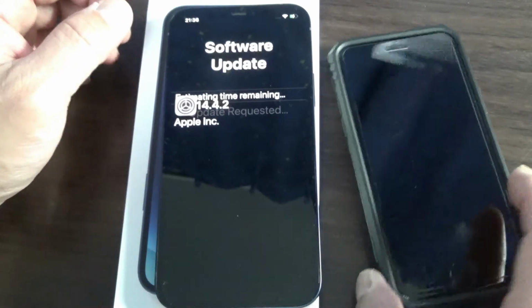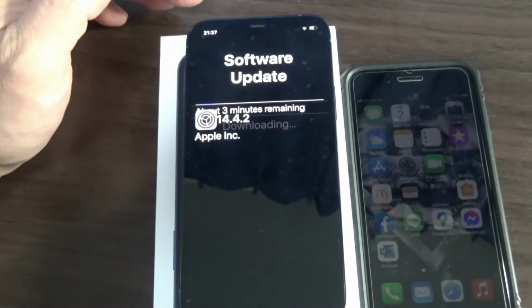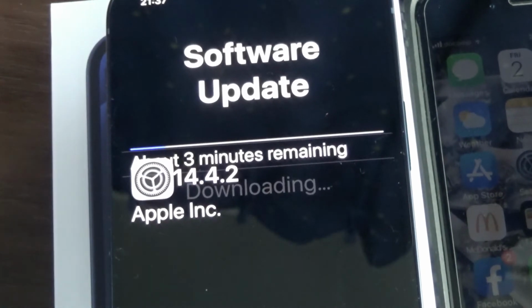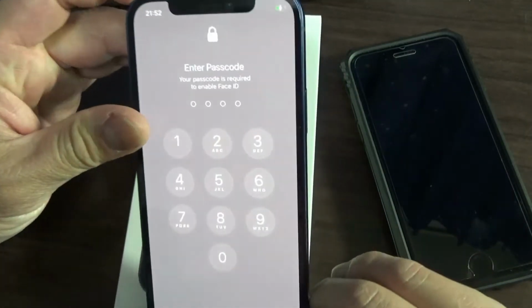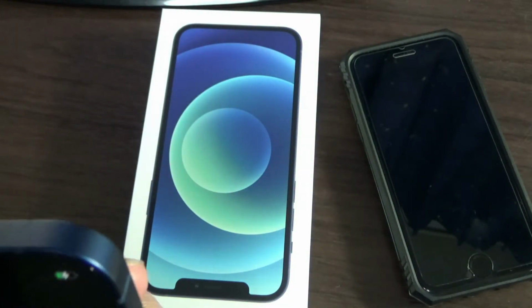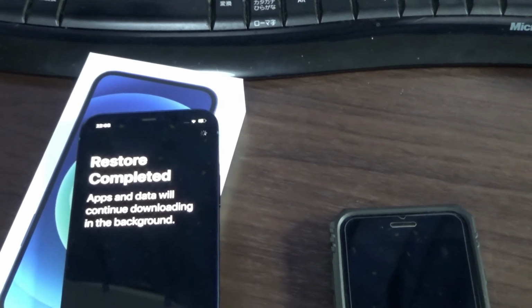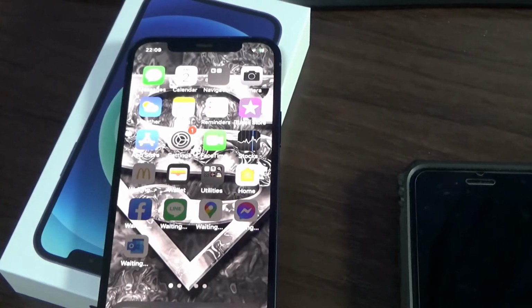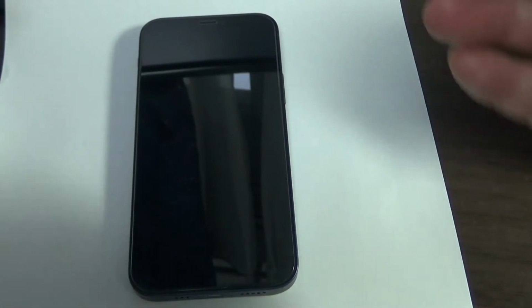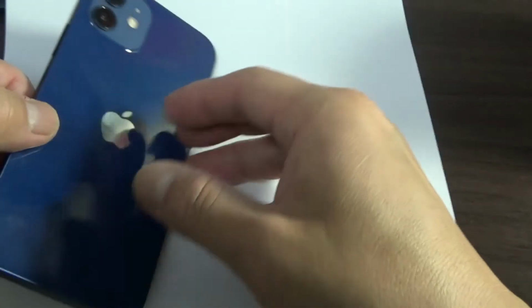Yeah, I noticed that they don't have this home button. It's gone. I'll be back. It's doing a software update, so I'll be back. I think it's done. It's still doing it. It worked. Ta-da! Off camera, I put on a protective film. I finished setting up my iPhone.